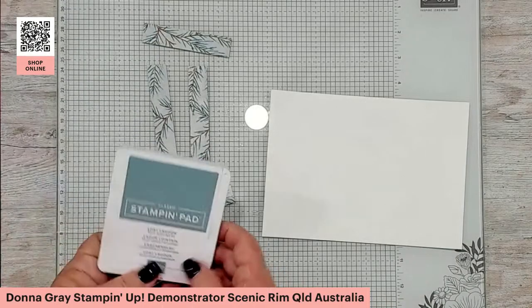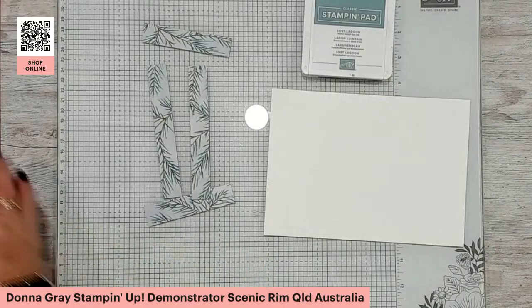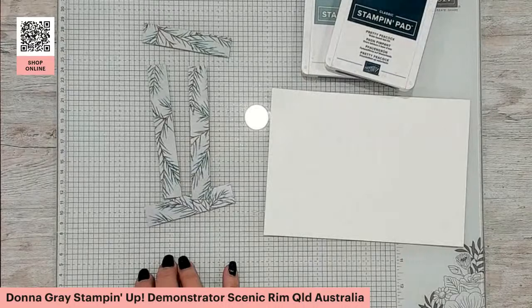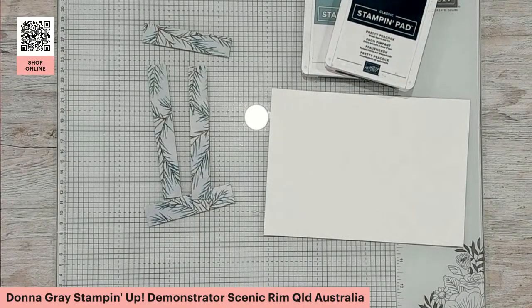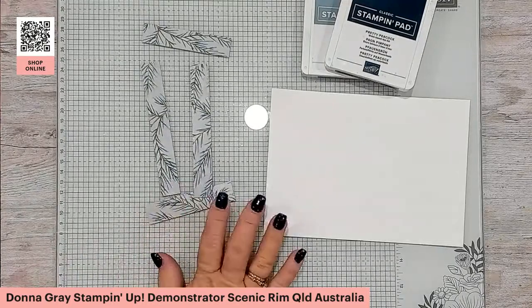So one thing is I've got Lost Lagoon there, so I'm going to get my Lost Lagoon ink out. I'm also going to get Pretty Peacock ink out because I think I may be able to use the Pretty Peacock ink. And let me see what other color I think I could use. Okay. All right. I think I'm just going to use those 2 colors.